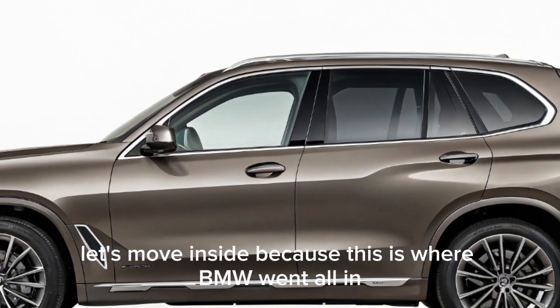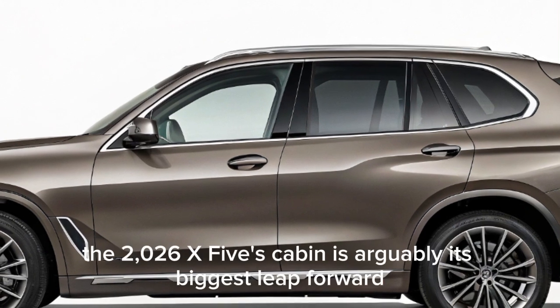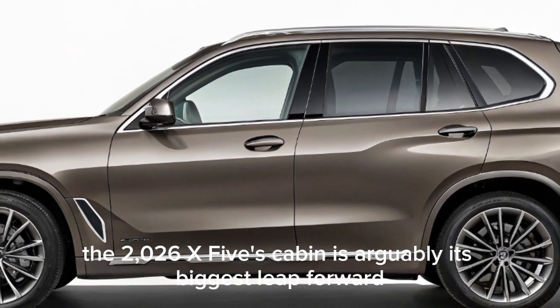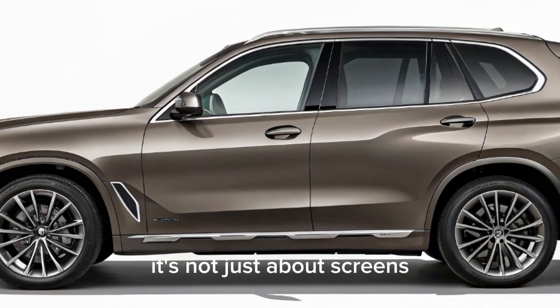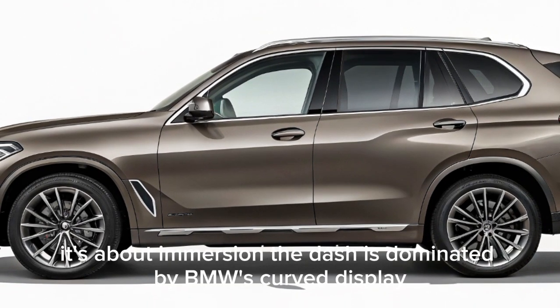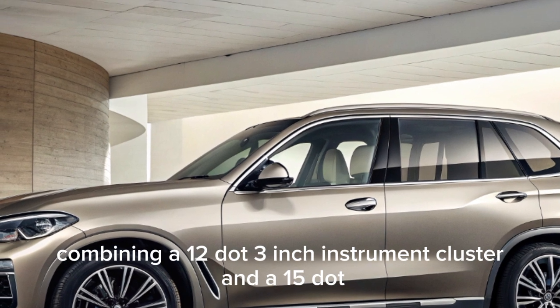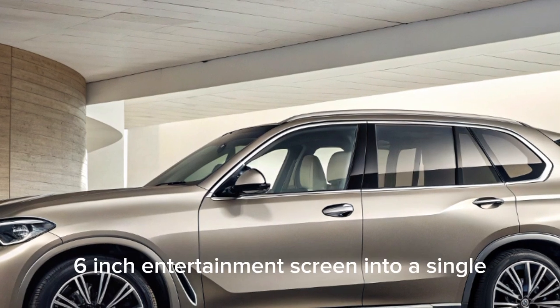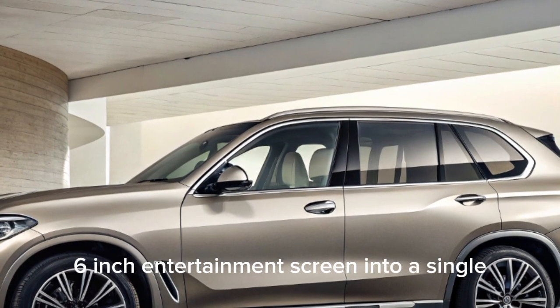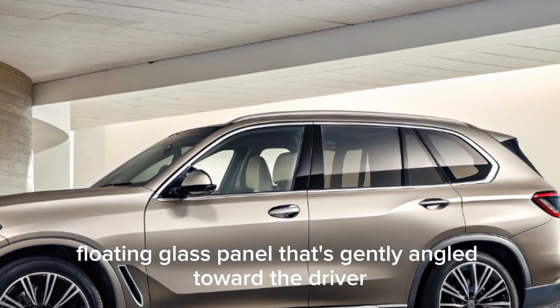Let's move inside, because this is where BMW went all in. The 2026 X5's cabin is arguably its biggest leap forward. It's not just about screens, it's about immersion. The dash is dominated by BMW's curved display, combining a 12.3-inch instrument cluster and a 15.6-inch infotainment screen into a single, floating glass panel that's gently angled toward the driver.